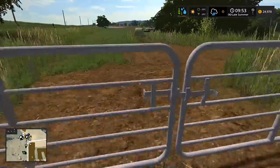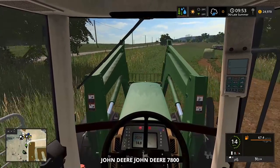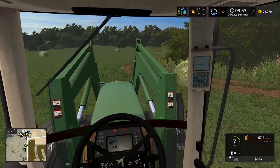Let me get out, open the door and start grabbing some bales. We need... You guys think we need a skid loader at all? I think we got enough loader tractors and stuff. We should be good. It'd be nice, maybe, once we get cows going. Might be kind of nice to get a skid loader.